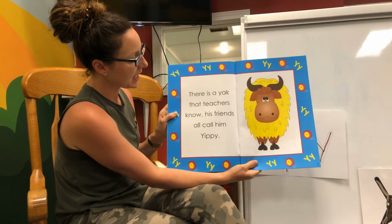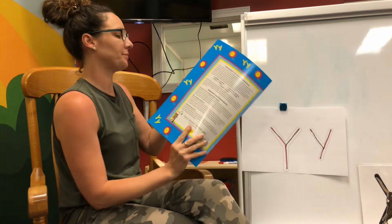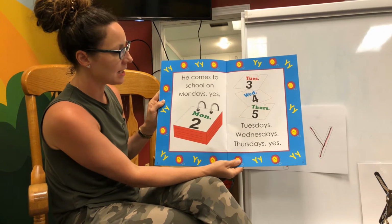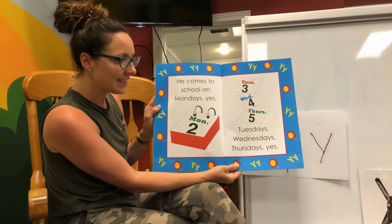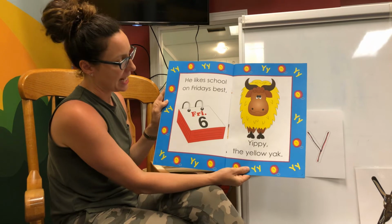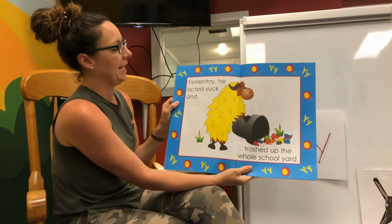There is a yak that teachers know. His friends all call him Yippee. He comes to school on Mondays, yes. Tuesdays, Wednesdays, Thursdays, yes. He likes school on Fridays best. Yippee the Yellow Yak.